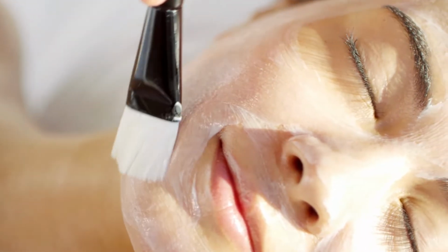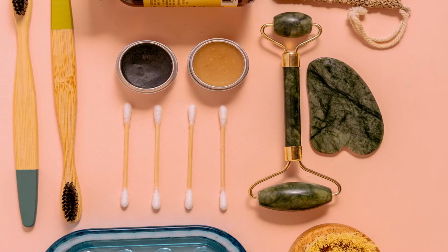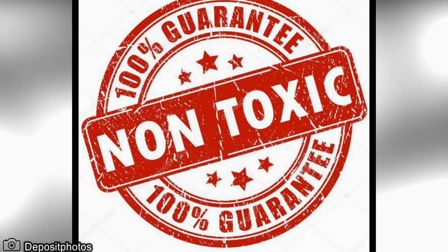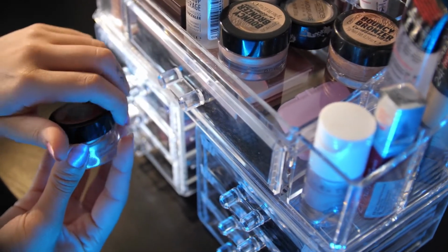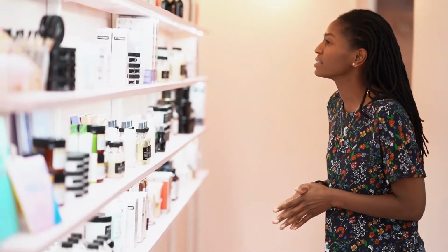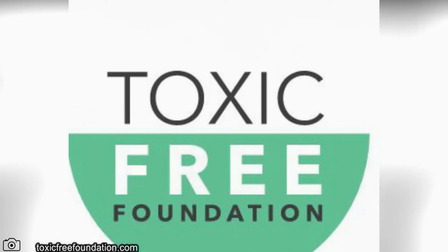When it comes to beauty products, the term non-toxic can be difficult to decipher. And it's not regulated by any governing body, like the FDA. Now, many products also use the term toxic-free to indicate that the product has been created without the use of any potentially toxic, carcinogenic, or poisonous ingredients that could be questionable in safety. While this term is also not federally regulated, it is backed by the ToxicFree Foundation.